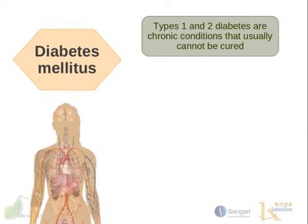A few more things that you should note about diabetes mellitus. Types 1 and 2 diabetes are chronic conditions. That is, you have them for life. They can't be cured, only treated.